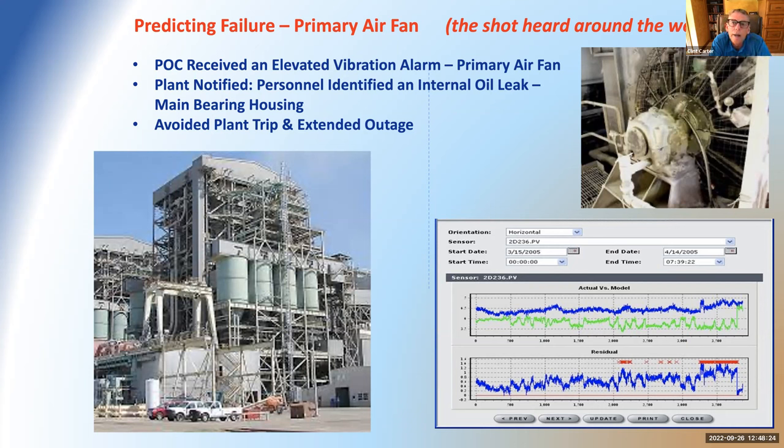This was day one, and we nicknamed this the shot heard around the world. It got our companies and all of our power plants' attention. Day one, we saved a power plant from tripping offline.